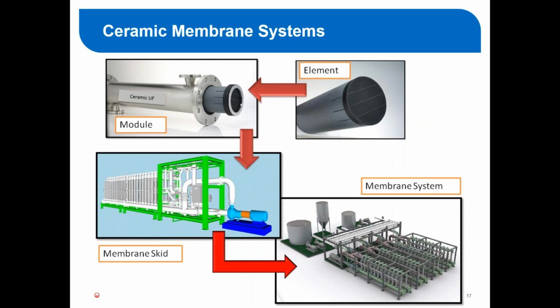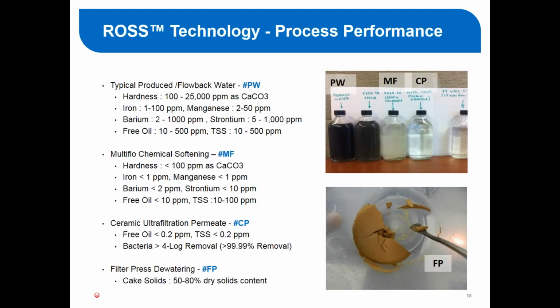So this shows how a system is comprised. You have modules, with the actual membrane inside of a housing. Well, actually, first of all is the membrane element itself, which I showed you on the previous slide, the ceramic ultrafiltration membrane. And that goes inside of a housing to form a module. And those modules are put together to make up a membrane skid. You'll have recirculation pumps and all the piping that are skid mounted together. And then you might have several of these membrane skids to make up a whole system, along with a clean in place facility system as well.